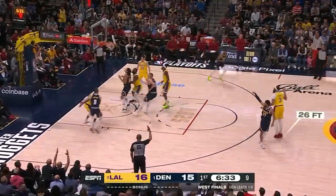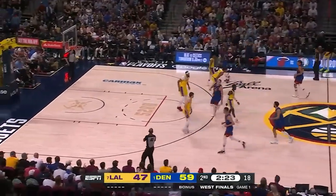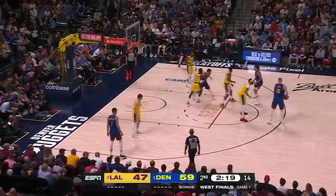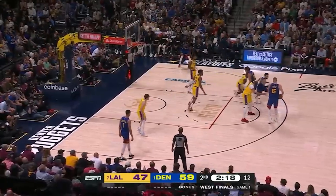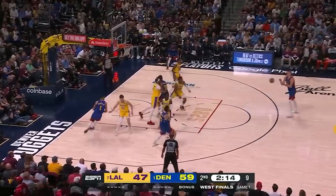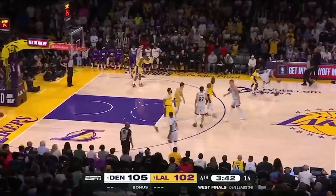And if you do decide that you're going to start switching this action or overplay it, what they do is just naturally in the read of the game have like Aaron Gordon set a down screen now instead of a back screen. So now Schroeder has to fight through harder picks, ends up creating easier scoring opportunities in the read game for the Nuggets, which is why they're so difficult to defend.